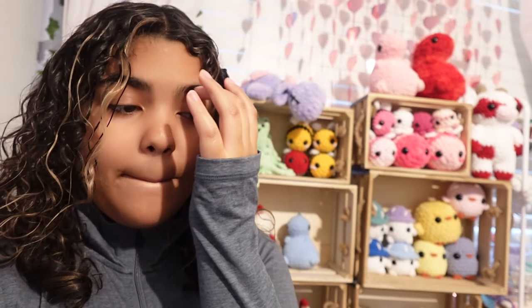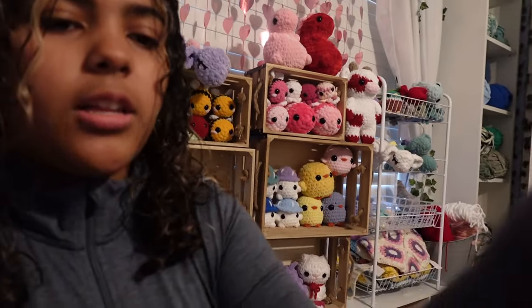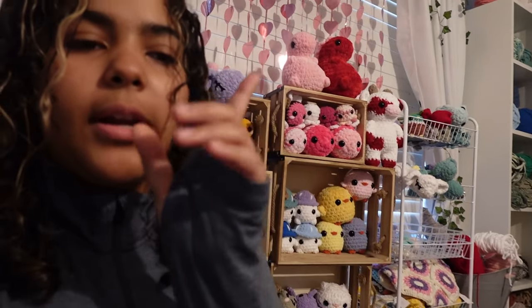Today's goal is to probably make some more bees, because right now I really only have a lot of yellow ones in stock. But I don't know when I'm gonna finish that turtle, because whenever I use this yarn, I double up the strand so that it's a little bit thicker, but when I do that, it hurts my hand, so I don't want to work on that too much because I don't want my hands to hurt to where I can't really crochet anything else and be comfortable.